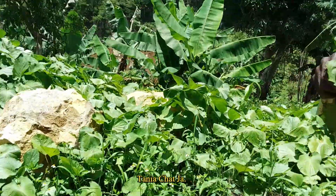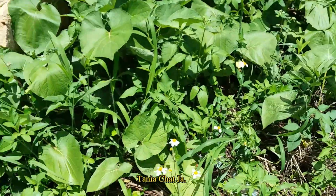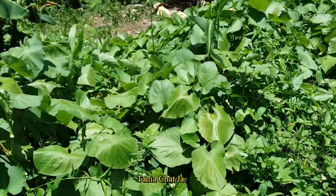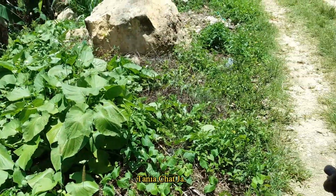What's the name of the bush? Cowfoot leaf. Cow turnip leaf. Yeah, so this is a cowfoot leaf. Awesome, very interesting, very cultural. See them there at the end.